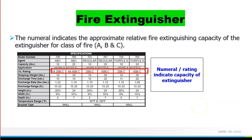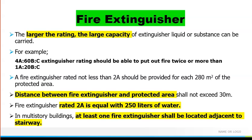So we have looked into the type of the extinguisher with the correct type of fire. This is how you get the information about the fire extinguisher. So usually they have the numerical or rating indicator on the fire extinguisher. There are lots of type. And then the larger the rating, the larger the capacity. The distance between the fire extinguisher and the protected area shall not exceed 30 meters. So you don't go very far or it won't reach your fire.